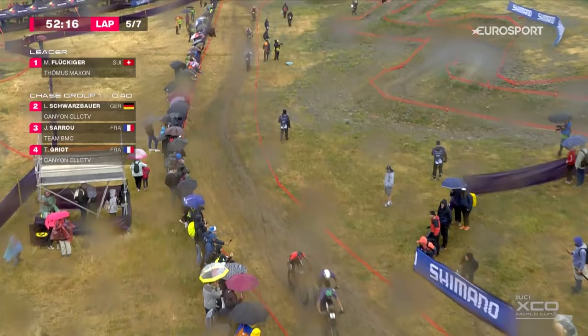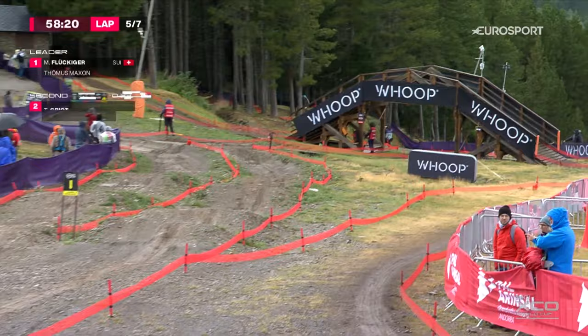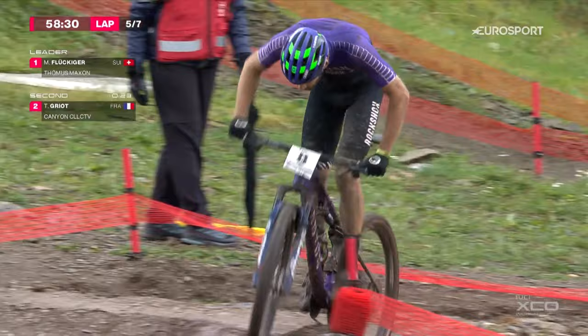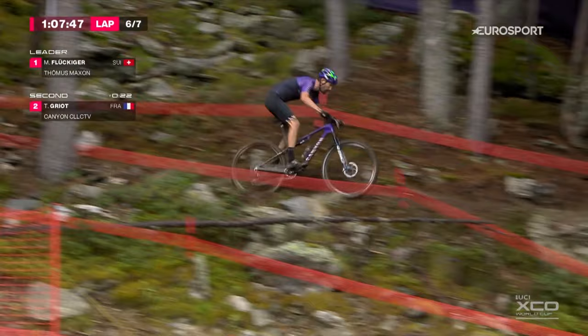I mean, also Mathias, he's struggling. And again, between the weather and how altitude can all of a sudden just snap you. Griot. 23. And it has been 32. He'll be able to see him soon. And you see the way he's riding. His expression on his face, the way he's pedaling, it looks strong. That's the difference in between 22 seconds again.